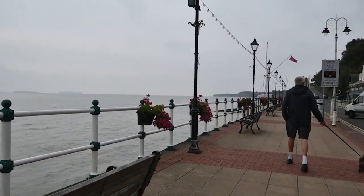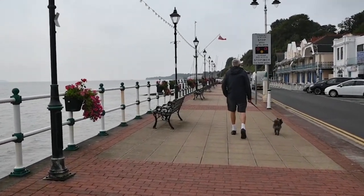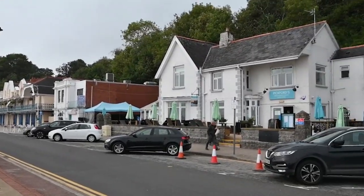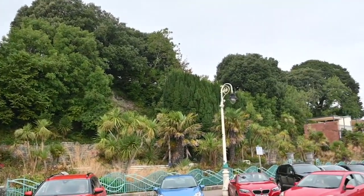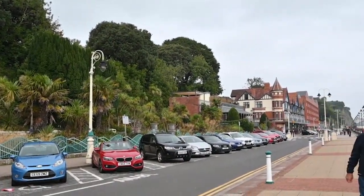Penarth front's looking very nice. There's lots of new shops actually, and new restaurants since we were here last. Here's Whiskey and Alan. Some of these are old ones, some are new. Got the pleasure gardens, they're still there. This is now Coffee Co with lots of places to drink. Lots of new restaurants along there.